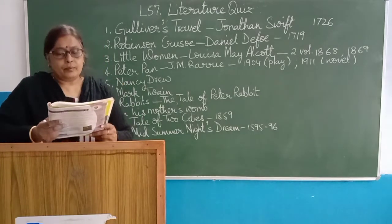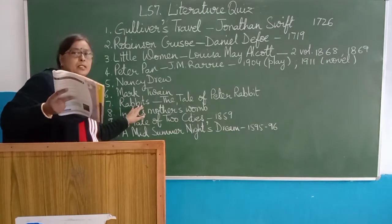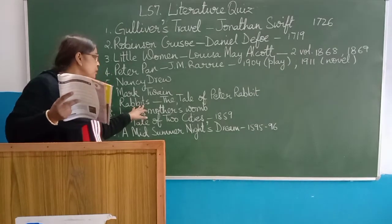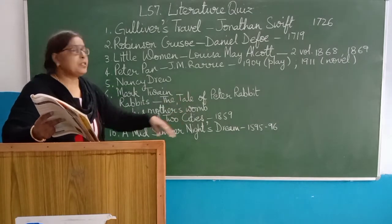Seventh one. In Beatrix Potter's book, what kind of animal are Flopsy, Mopsy and Peter? Now children, they are rabbits. In Beatrix Potter's most notable book, its name is The Tale of Peter Rabbit.